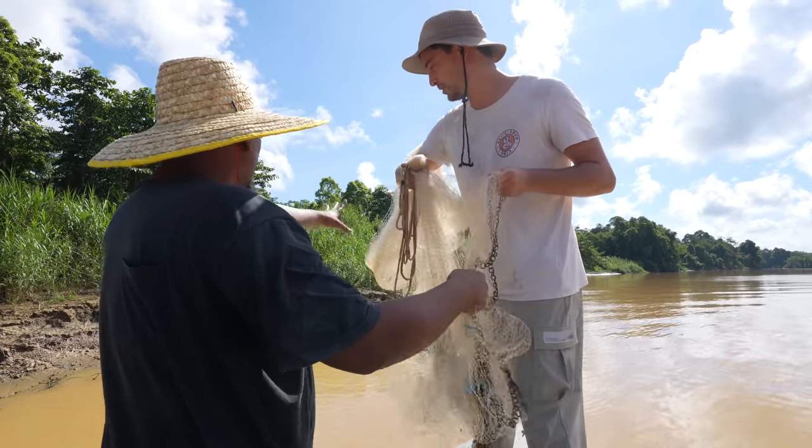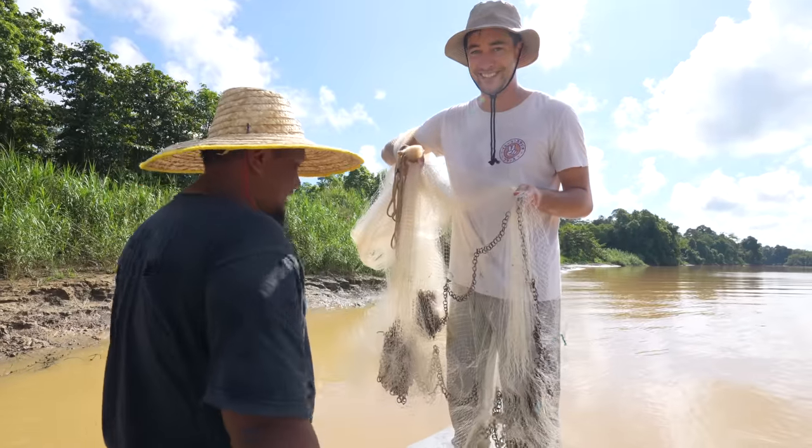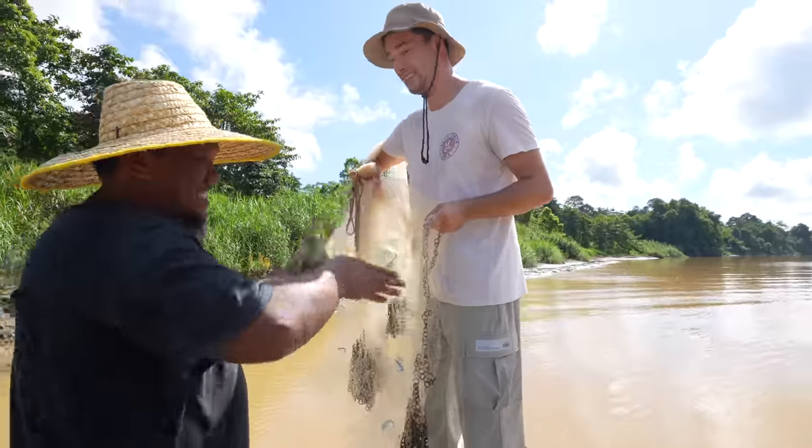Circle already, yeah? Yeah, and you go swing front. Yeah. You have swing. All right, Nelson's teaching me how to throw this. I think this is gonna go pretty bad, but let's try. Yeah. Which way, this way? This way.